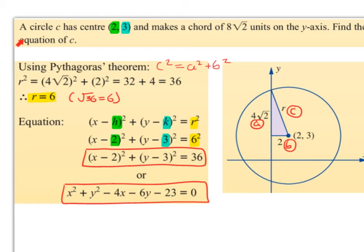Remember, we're looking for the equation of the circle. We have the radius now, and we have the centre. So we use our equation, which is x minus h all squared plus y minus k all squared equals r squared. Swap the h for 2, the k for 3, and the r for 6. And 6 squared is 36, so our equation is x minus 2 all squared plus y minus 3 all squared equals 36, or multiplying out the brackets, x squared plus y squared minus 4x minus 6y minus 23 is equal to 0.